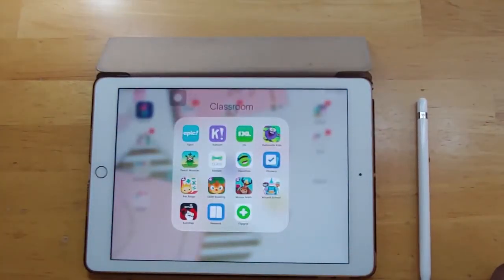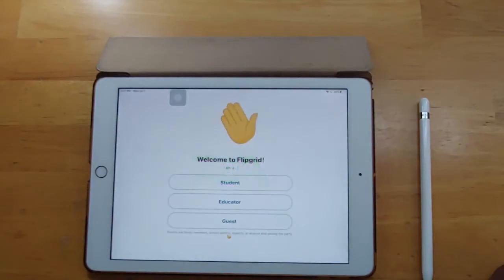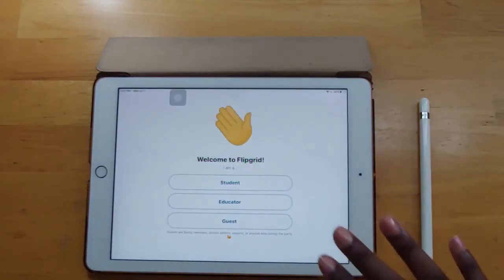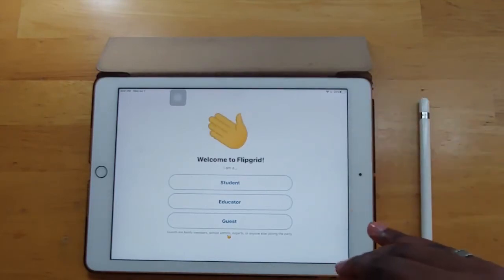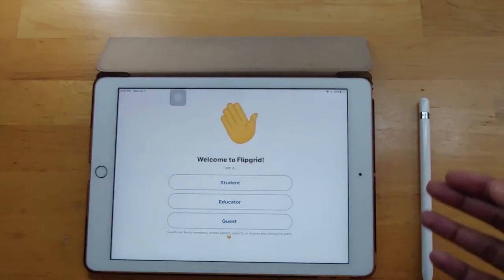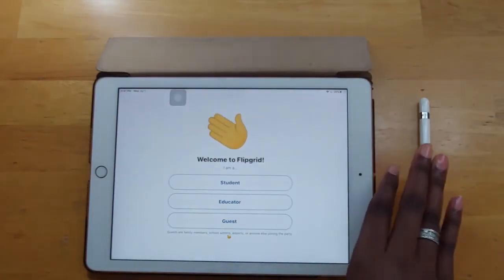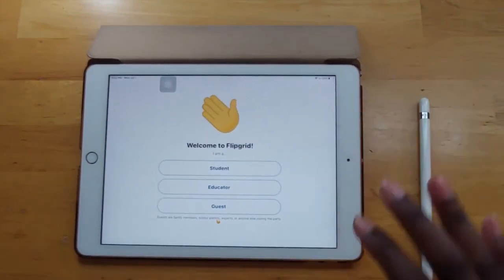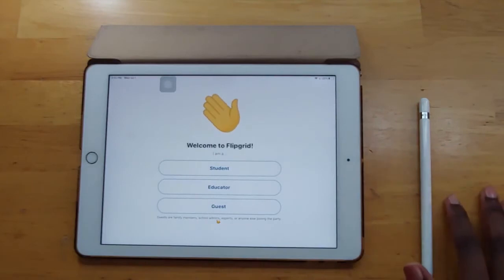Flipgrid is an app that allows students to engage with each other through video. I don't have it logged in here, but basically the kids video themselves and then send it in, and then the children can watch each other's videos in the class. It's totally safe. I believe it's locked by teachers, so only the teachers that have the password to get into Flipgrid can access the videos that are in there.